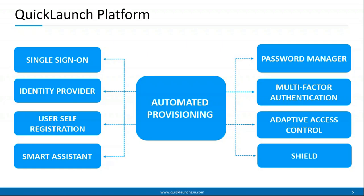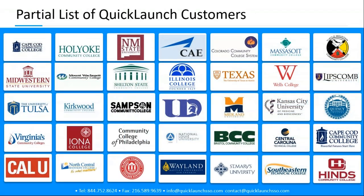And Smart Assistant is a new product that QuickLaunch is bringing to the table. So yeah, that's basically the platforms. And what I'm going to do is pass the control.